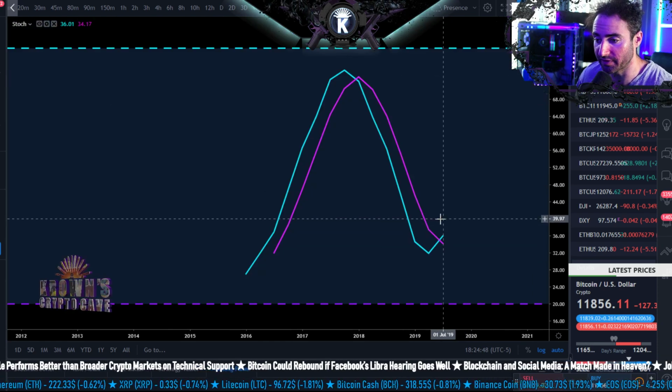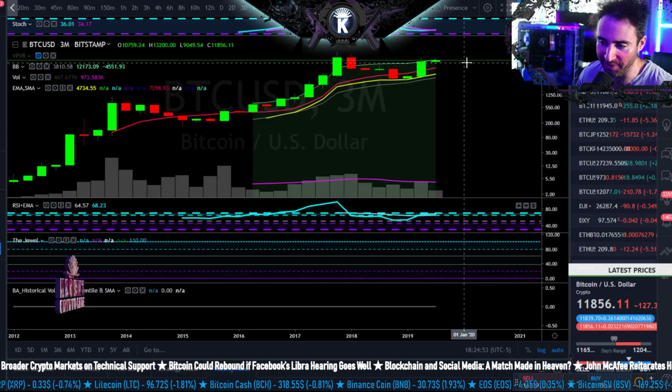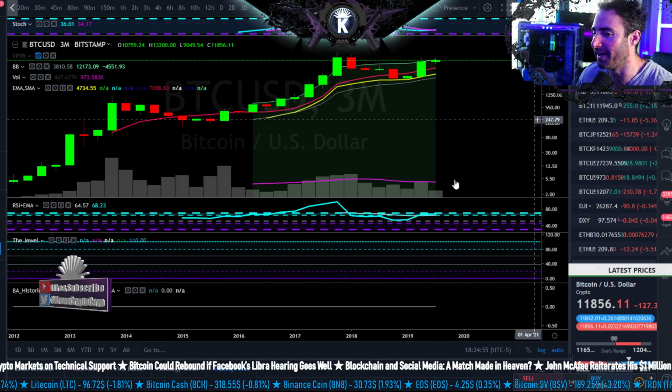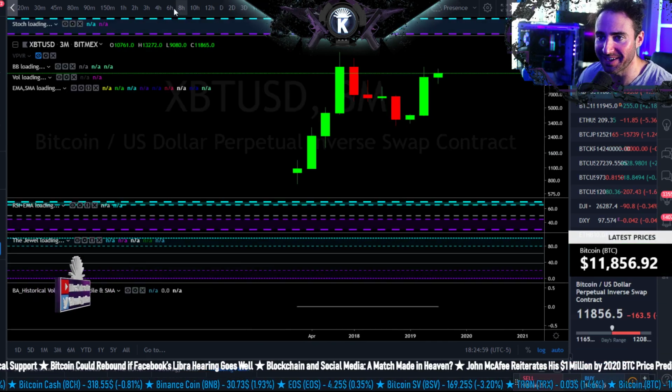Looking at quarterly Stoch crossing to the upside, good. We're looking at quarterly RSI back above the exponential, good, although it really doesn't have too much information there. Jewel is not going to even populate, and historical volatility percentile, forget it there. Not going to be able to have it.